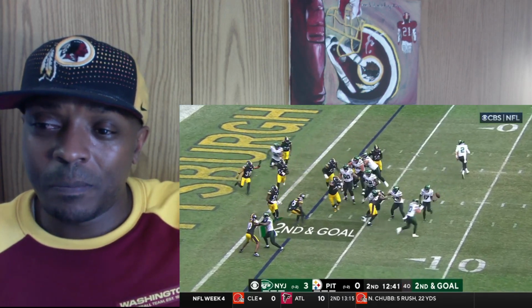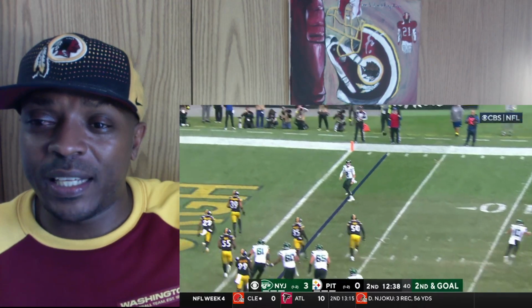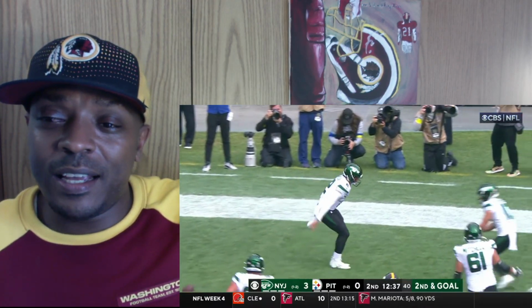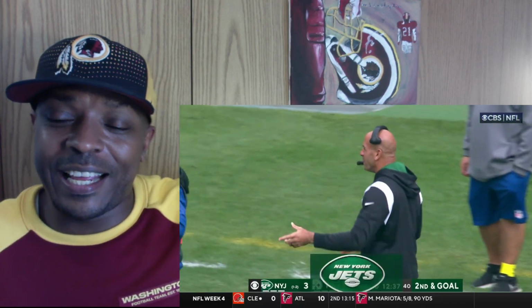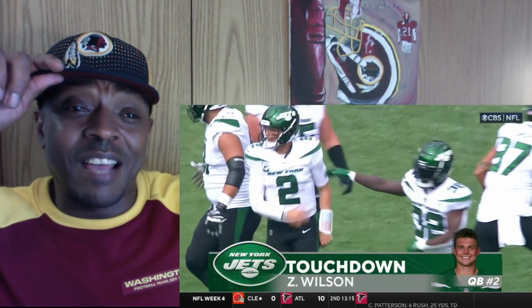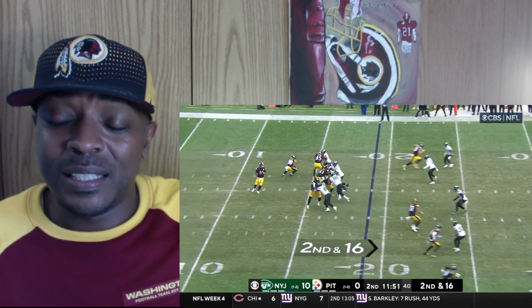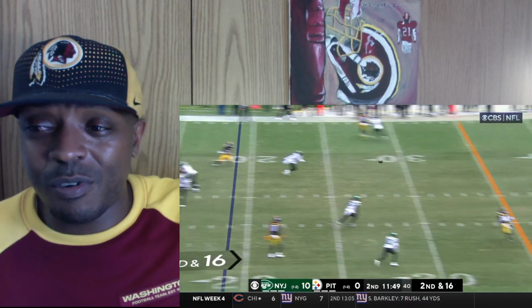Second and goal. Oh, a little trickery. He's wide open. Don't Brady it. Oh, he didn't Brady it. Touchdown. Hey, no way. Hey, what y'all give him? You give him a 7 for that gritty? What y'all give him for that gritty? A 7? 10-0. Wow. On the road.